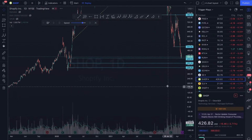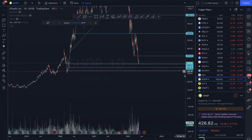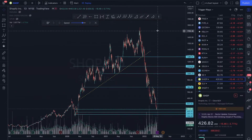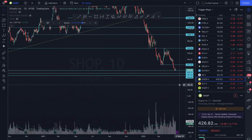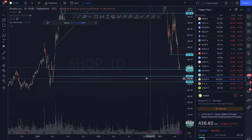Shopify at 415. I think they're going to split. They're going to split by 110. It already is. It's already divided by 110 from the highs here. From 1700 to 426, the split has already happened here. So after splits, it's going to be $40, and then probably going to $2 after.